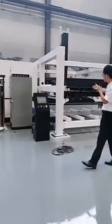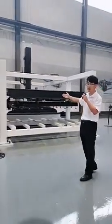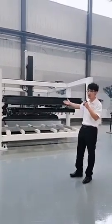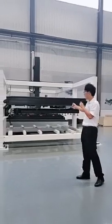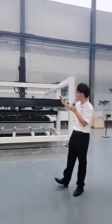And also you can see this part. This part is a loading and unloading system. It is a fully automatic loading and unloading system. It means this part can help you load the materials on the table.